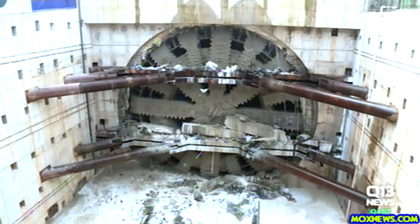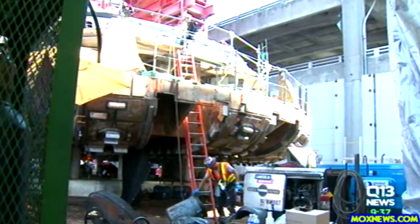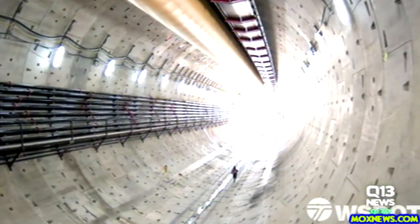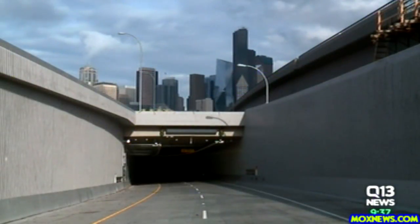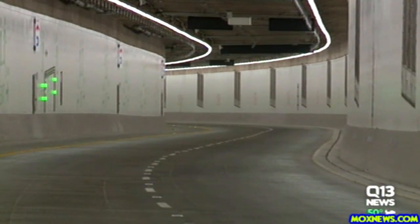In April of 2017, the world's largest tunnel boring machine, nicknamed Bertha, overcame earlier breakdowns and unforeseen objects, completing its nearly 2-mile journey. And by the end of 2018, the new State Route 99 tunnel was complete and ready for traffic. Seattle's always been about its future.